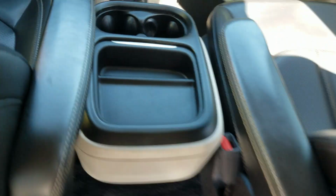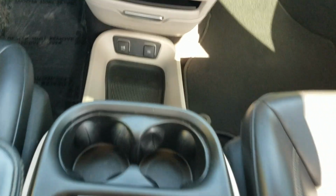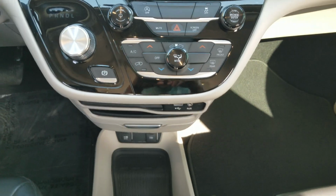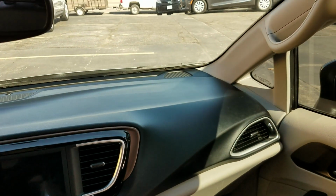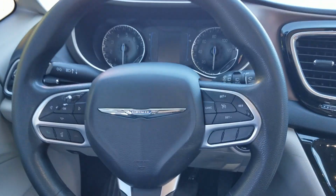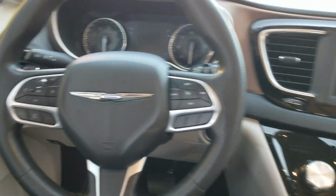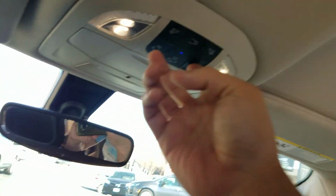Real nice center console. Got all the cup holders for all your passengers in the rear as well. Got all your plug-ins for your electronics. Dual climate control, rear air controls. Got your backup camera there. Dash is in great shape, no cracks or holes in the dash. And you got your steering wheel controls. You can sync up your phone there. You're ready to roll. And you can also shut all the doors from up top of the center console. And when you get everybody secured, you come back out. You simply reverse the process.